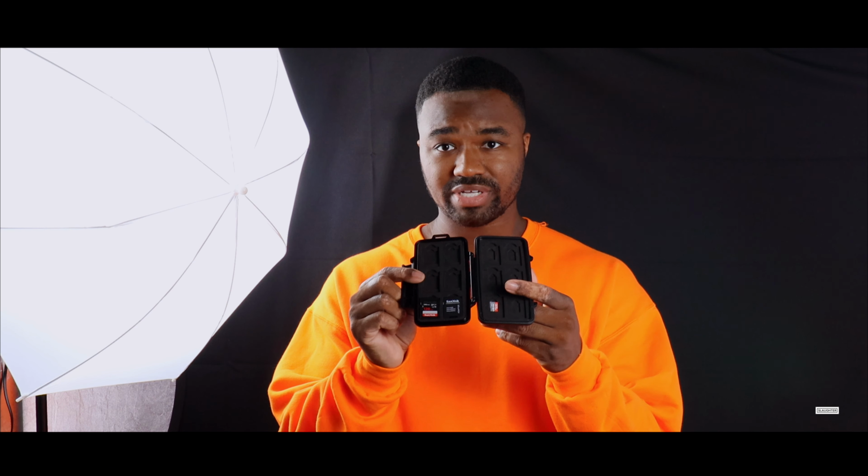This is an SD card case by Pelican. It has this nice soft lining on the inside of it for your SD cards, etc., so they don't get damaged while you're out and about, or if your bag drops or something like that. Trust me, you don't want to damage these. These are pretty expensive at $42 a piece.